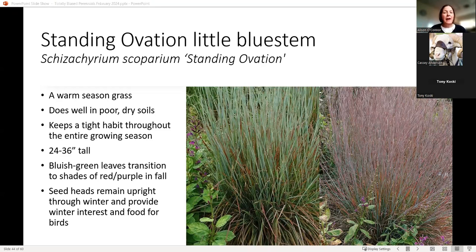The total height of the grass is about 36 inches tall. Its cousin is Big Blue Stem. It's a different species, but it is a very doable, smaller ornamental grass for the landscape. I love it. There's other little blue stems that you could also consider, but this one we had to mention because of the fall color.